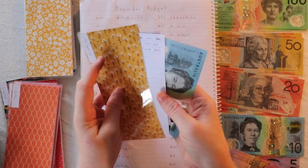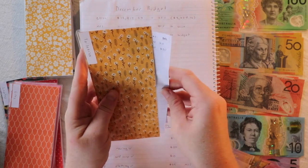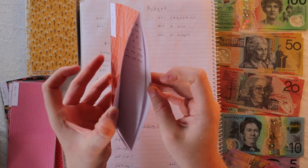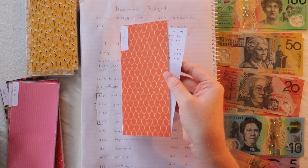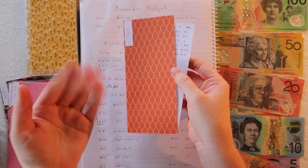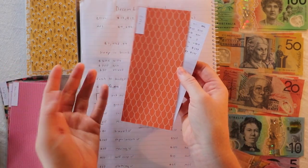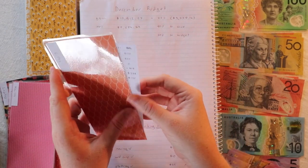So now we have 20 in toiletries, so 2 5s and 1 10. Let me know if this is something you'd like as well. I see this often on cash stuffing videos, but I don't really know if people are interested in it. If you want me to count my sinking funds each time, I feel like it just becomes a little bit repetitive, but if it is something people want to see, let me know down in the comments as well.